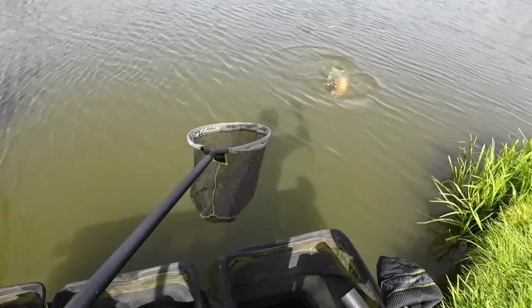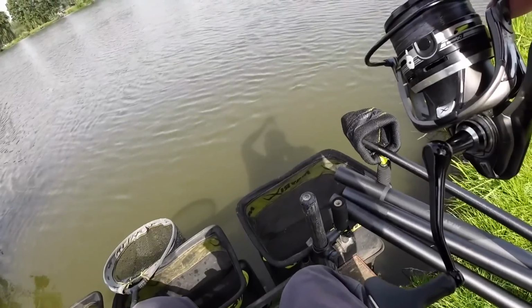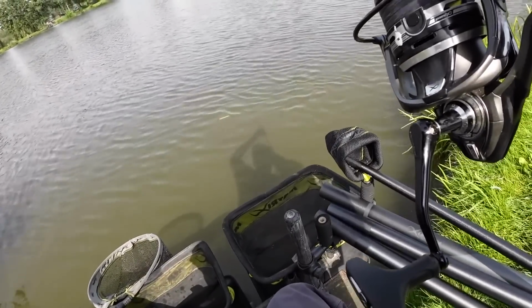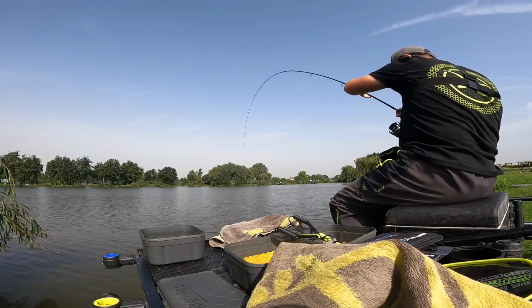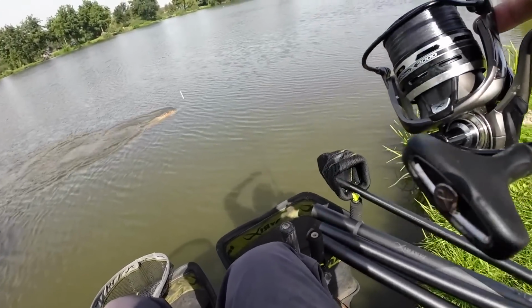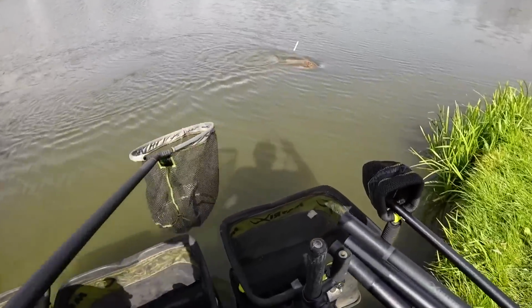That's bigger than what I thought. Thought this was going to be another F1. I think I'm going to change that landing net head as well. This one's more of an F1 net, not quite so good for scooping these bigger fish. Just a little bit more comfortable with the bigger landing net head. If I'd lost that in the first minute, I would have said it was an F1. But I'm definitely going to be changing that net.